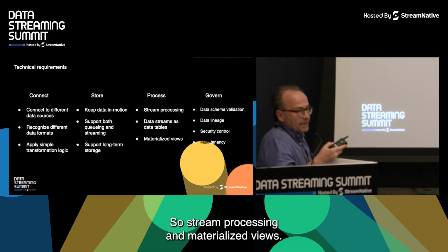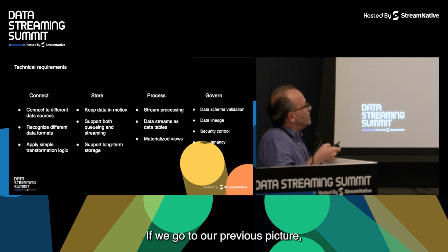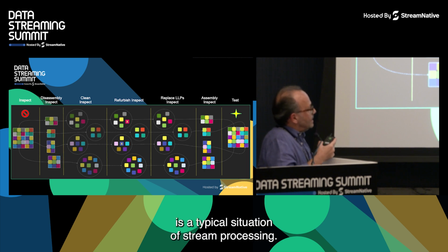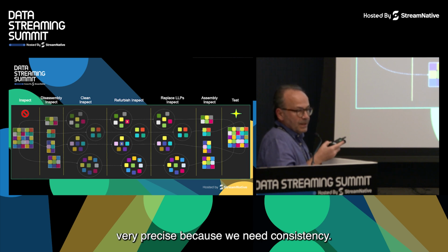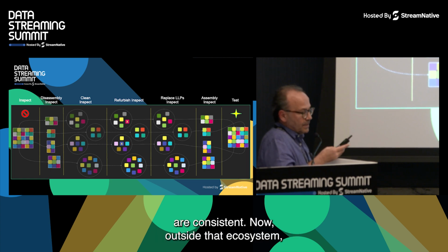So stream processing and materialized views. Why do I do the separation for that? If we go to our previous picture, we see that all this pipeline is a typical situation of stream processing. We have data that are coming in constantly, and we can use a stream processing engine to be very quick, very precise, because we need consistency. We want to make sure that all the actions that are happening are consistent.